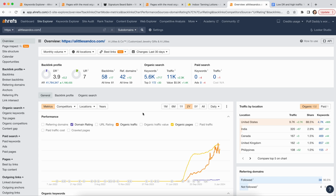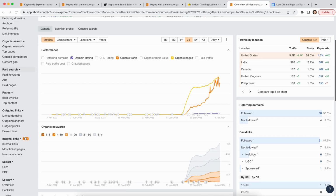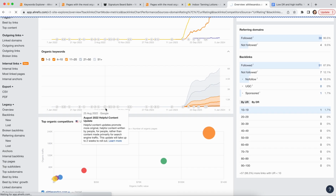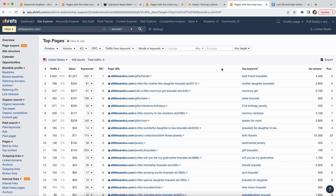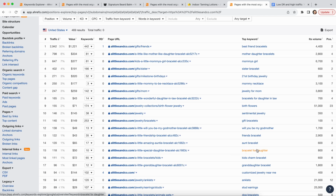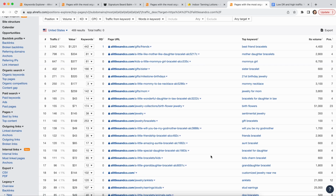All right. So last little one, but really still pretty good as well. Look at this, 11,000 visitors and only a 4 in the domain rating. I like this one too. It's going to have a much smaller average order volume, like ticket size. But this one's all about jewelry for women, but specific ones. So like, Will You Be My Godmother is a bracelet. So you could basically just make these individual bracelets that people are looking for. So bracelet for daughter, kids charm bracelet, etc.